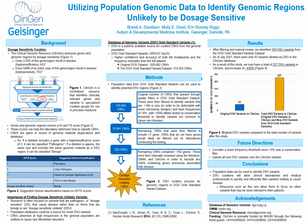Gains and losses of genomic regions are known as copy number variants, or CNVs, and information about the dosage sensitivity of genes within larger CNVs can be used to assess clinical significance located in Figure 2. For example, if a deletion includes a gene with the highest haploinsufficiency score of 3, the deletion should be classified as pathogenic. On the other hand, if a deletion is approximately the same size and includes the same genomic material as a region classified as dosage sensitivity unlikely, or DSU, it can be classified as benign. This study focused on identifying those CNVs that are classified as DSU.